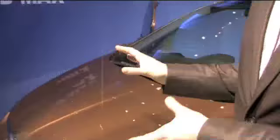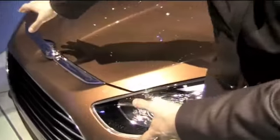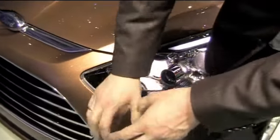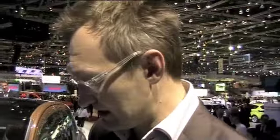Basically, the front is pretty clear Ford DNA with a signature trapezoid lower grille. And in combination with the lower grille, it gives a kind of raw stability to the front end.